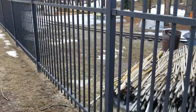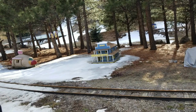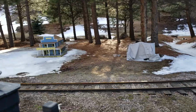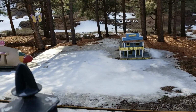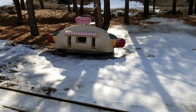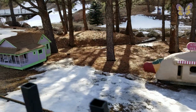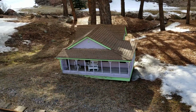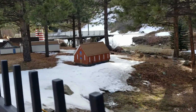All right, we'll start at this, and then I'll go back to the other end. But as you can see, the train tracks will go around, and a little miniature spruce lodge. Little Coney Island, where we just came from. Another little house with a porch. A little church.